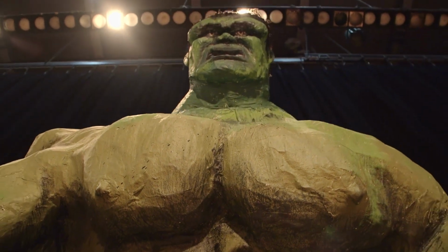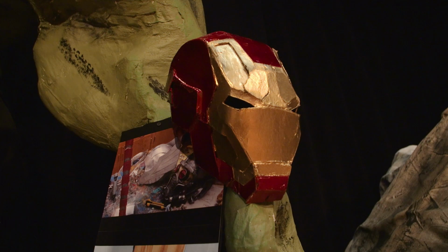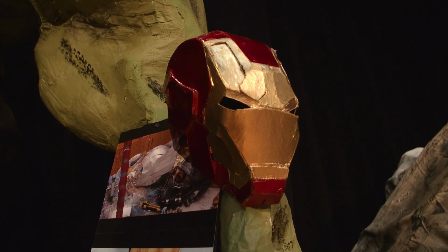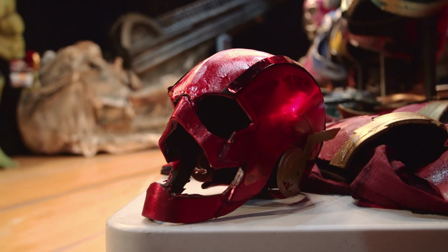One of our students, Curtis, went home and built Wolverine. He just brought it in. His mom was like, "Why is there Wolverine in your room?" And he built it. We have another student, Danny. He built a Flash costume for Halloween because the year before he made the Power Ranger costumes.